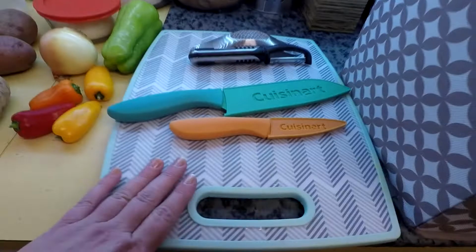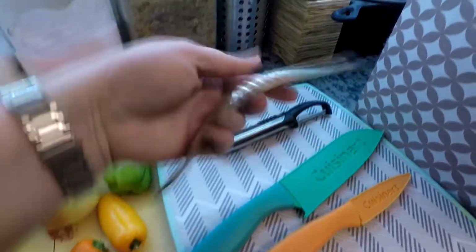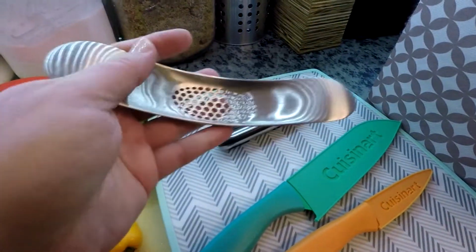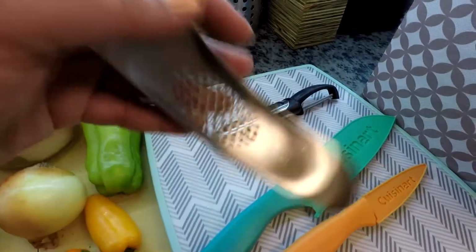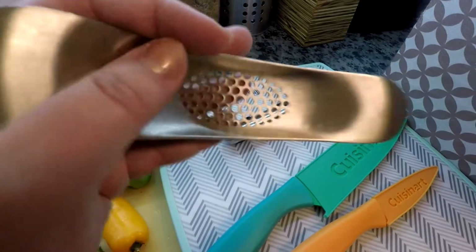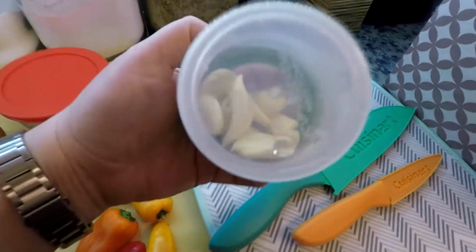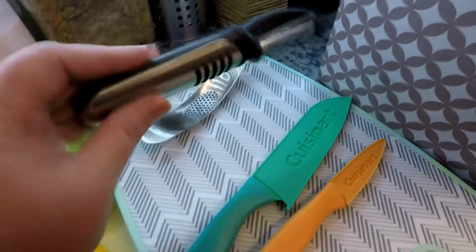These are the tools that I will be using. I have my trusty Joseph garlic press. I love this thing. And not only that, it is stainless steel. So if you have onion smell on your hands and you use it to wash your hands, or if you wash this, it helps take the smells away. Did I say I had garlic as well? There's garlic in there. Can you see it? I don't know. Maybe. I have my vegetable peeler.